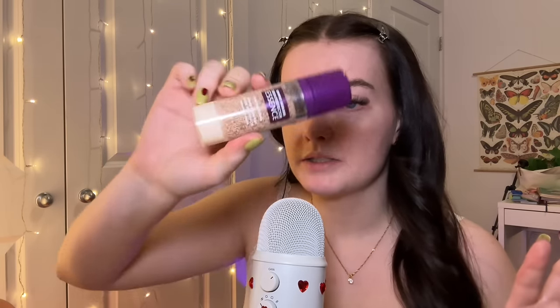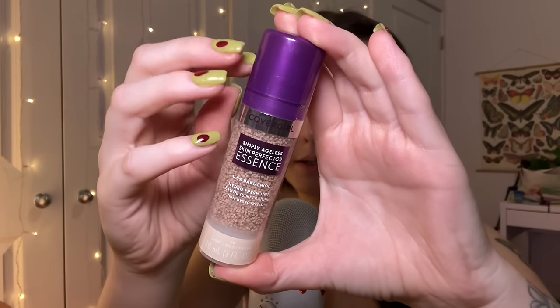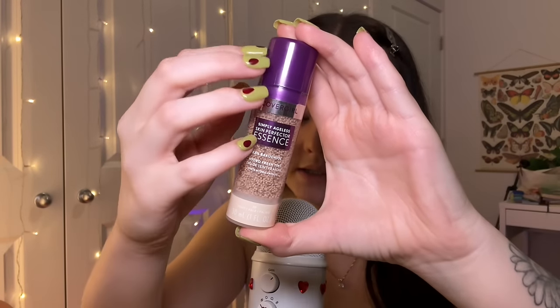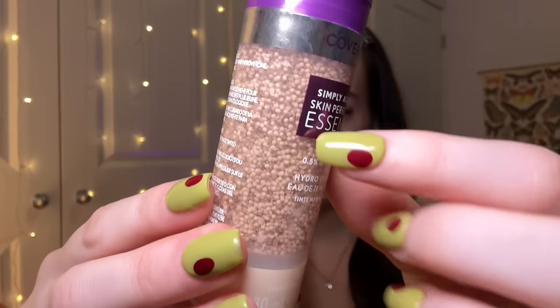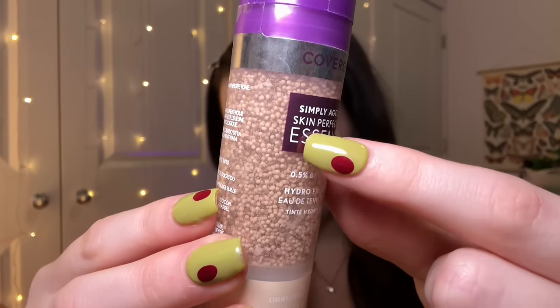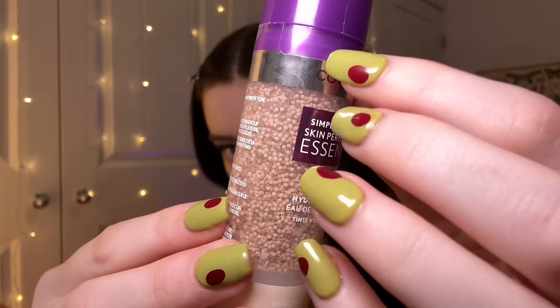But they sent me all of the shades of their new skin tint, and I've been testing it out the past few days, and I love it. I'm not even gonna lie, I've worn it for like 4 or 5 days. It is the Simply Ageless Skin Perfector Essence Hydro Fresh Tint. So it's like a hydrating skin serum, but you can see there's little balls of pigment inside the serum.